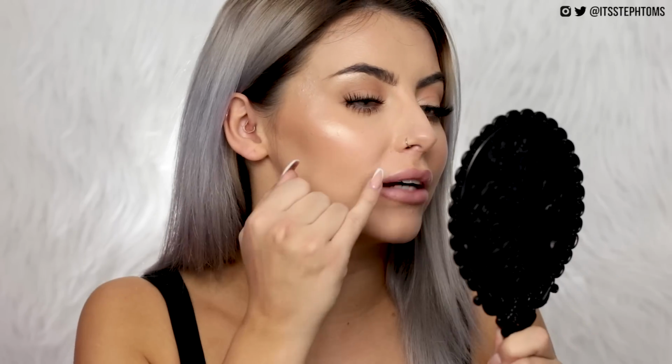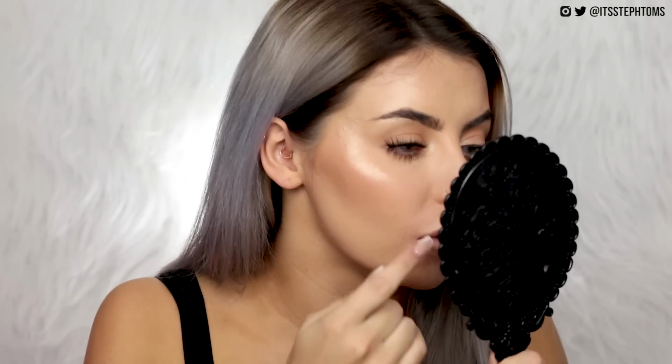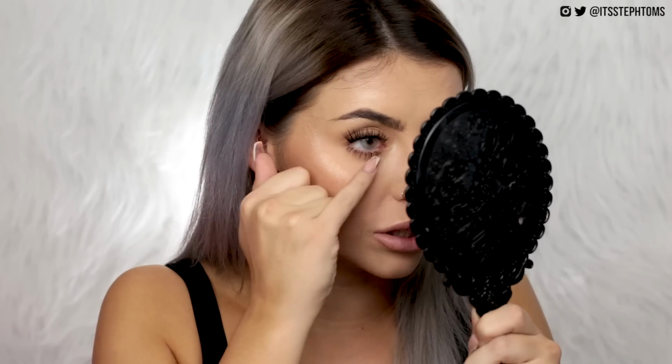So, it's cracked around my mouth. It's gone really, really patchy. Oh, my God. In these lights, it actually looks insane. Oh, I've got a cat hair on my face. It's gone kind of powdery on my forehead. Under my eyes, it literally has aged me by like 20 years. It's so cracked under my eyes.